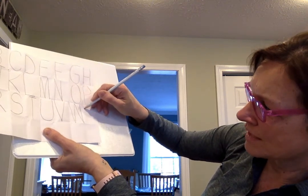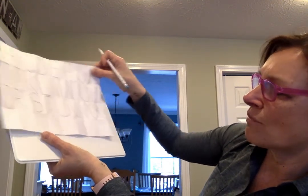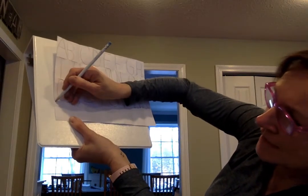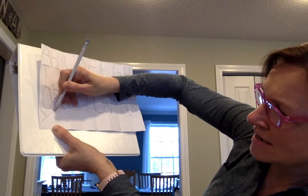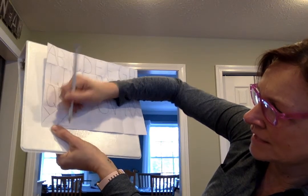X, corner starting, big line down, jump up to the other corner, big line down. Y, this one is tricky, make sure you do this. Start at high smiley, do a little line, go to the other corner and do a big line. And then Z, little line across, diagonal, little line across.